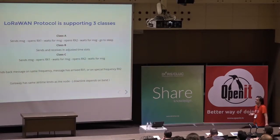And class C is usually for devices that are on some power source, so it can receive at any time. You can send a message from the gateway to the node at any time. Let's say a street light would be a good example of using class C, and class A would be some node that is far away on some field, collecting data and sending it to you.